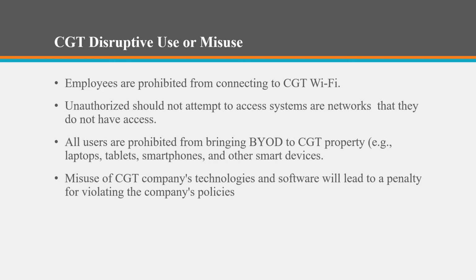In the policy, we highlight the disruptive use or misuse. In this scenario, all employees should adhere to these rules. If not, they can face penalties for violation. These penalties can be for if employees decide to connect to Wi-Fi, when the policy distinctly states that no Wi-Fi should be connected to. If you are unauthorized to access systems and you access them and are caught, then there are penalties for those as well.